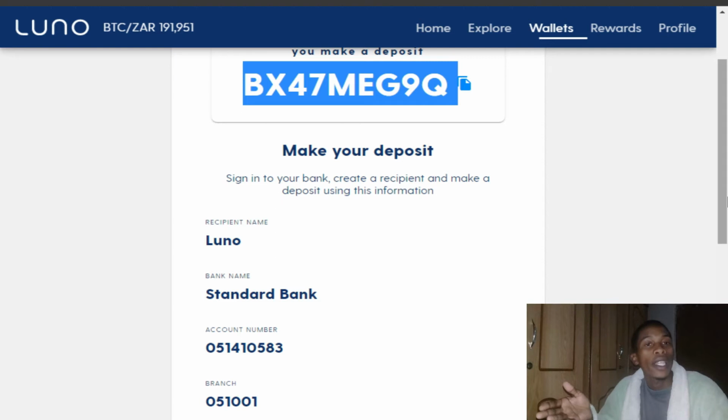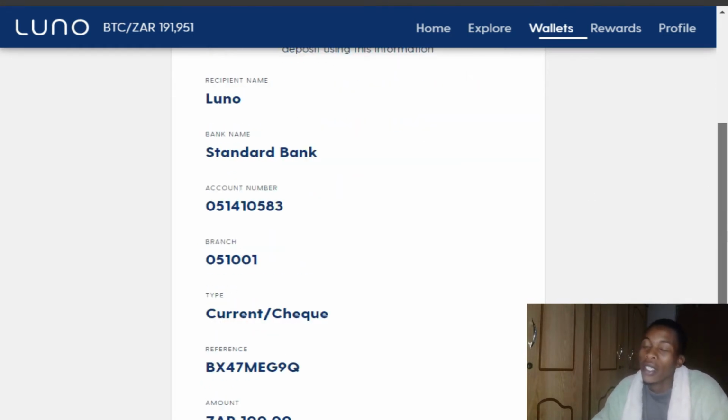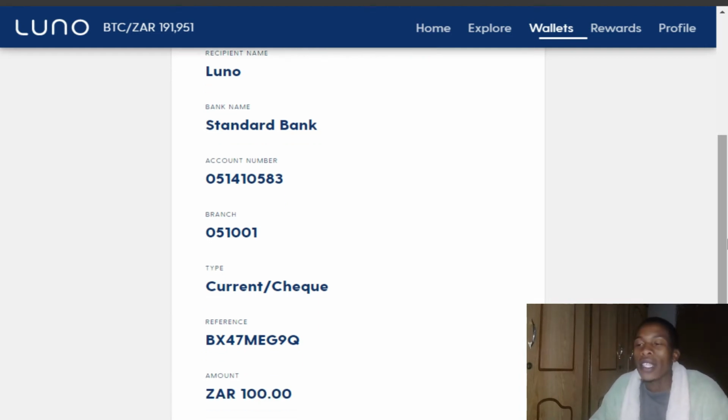I had to go and email them, and they responded within about a day, advising me that they no longer accept cash deposits. The only way I can make a deposit onto my Luno account is via EFT. That was a learning lesson for me. Now I know not to make that mistake again. So I'm advising everybody: do not make the same mistake that I made.